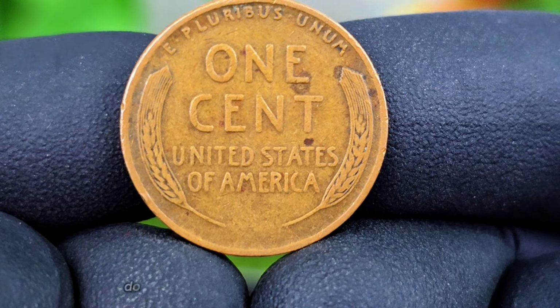Moving on to number 4, and folks, this is where things start getting really serious. We are looking at the 1946 Lincoln Wheat Penny, and this coin right here tells an incredible story that most Americans have completely forgotten. Look at this specimen closely.